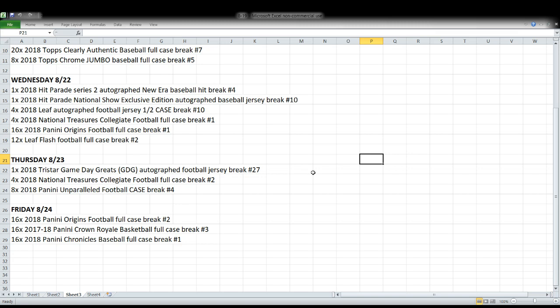Wednesday, we have got an autographed New Era baseball hat, an autographed baseball jersey that's one of those National Show exclusive editions. We'll break the back half of the Leaf jersey case that we start tonight. We'll finish that case up on Wednesday night. National Treasures Collegiate Football comes out on Wednesday. We'll open a case Wednesday night. Origins Football, which I love, love, love, comes out on Wednesday, and we'll open that on Wednesday night.